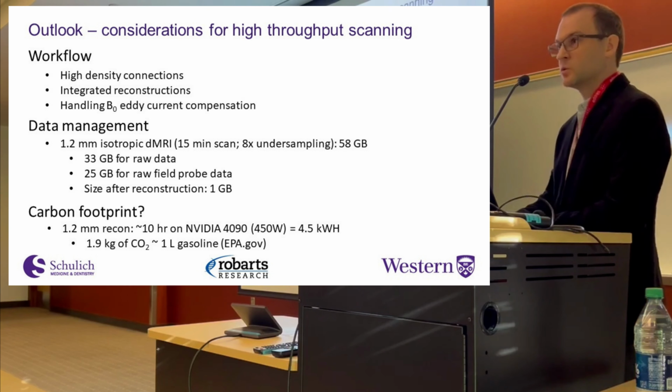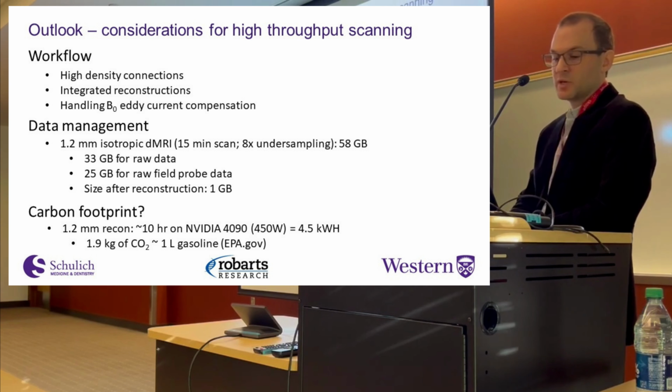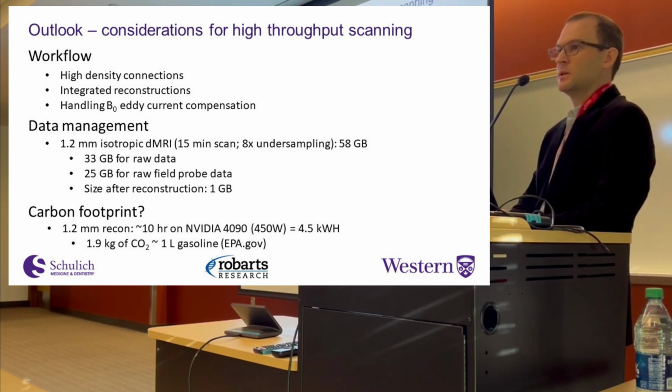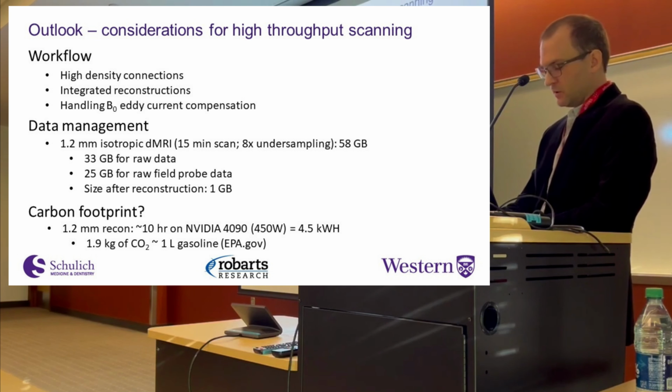Also, workflow is always improving, but I think it still needs more improvement. Something that we've tried to do is use high density connections, and I think the new SCOPE coils do that too. It'd be great to have integrated reconstructions. The B0 eddy current compensation is still a thorn in my side. I'd love to talk to people here about how they're doing it and use better approaches for that. So I think we need to work on better workflow.